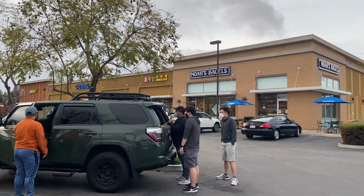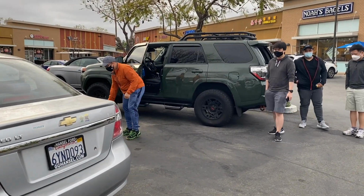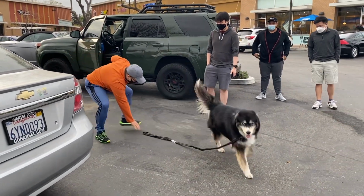What's up? Going to our fourth consecutive hike today in Sunol, Little Yosemite. I'm at home. I'm ready. Let's get to it. Going for breakfast at Noah's Bakery. Let's go. Oh, Wolfie. Wolfie. Yeah, that's what, medium size?